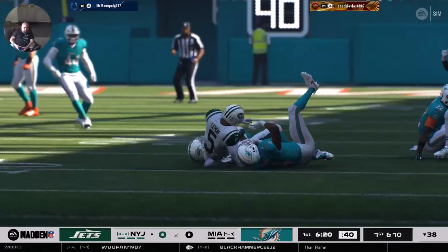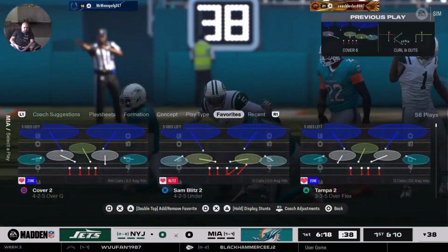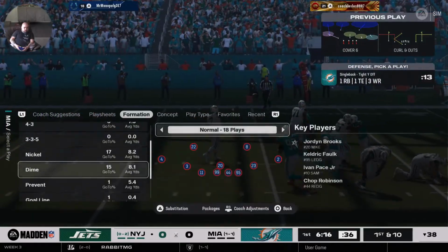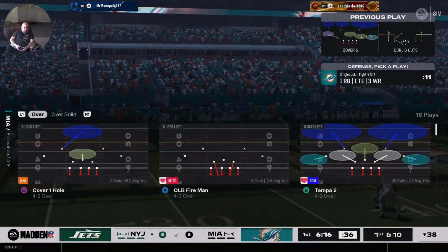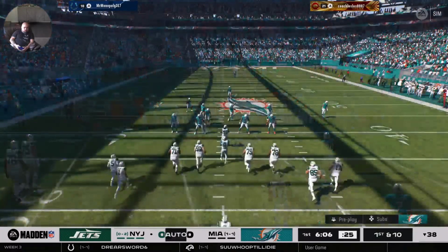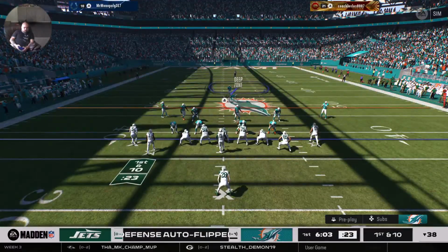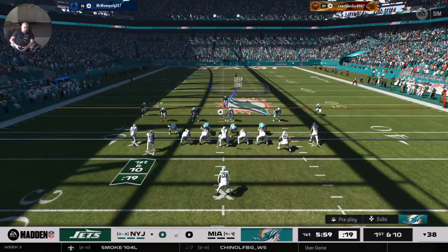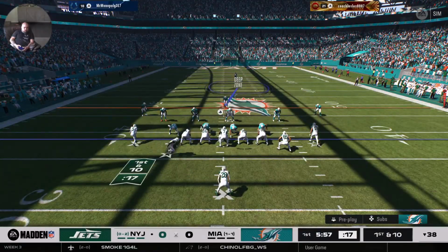Open man, left side, he's got it. A first-round pick looking right at home in this offense. It's a first down. And this is what you can do when you have one of the best receivers in the game. You understand that even if the coverage is not perfect for the play call, sometimes it's just as simple as, my guy is better than your guy, and we're going to just keep giving him a chance.